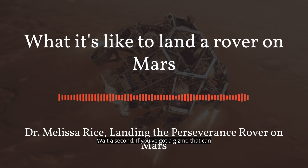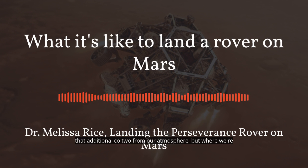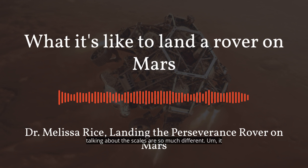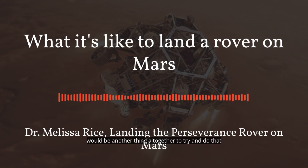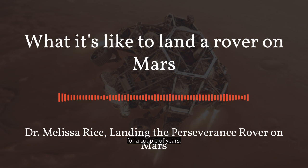Wait a second. If you've got a gizmo that can take CO2 and turn it into breathable oxygen, we need to set those things up right here, don't we? We certainly could use some help here on Earth removing that additional CO2 from our atmosphere. But where we're talking about, the scales are so much different. It would be another thing altogether to try and do that on a planetary scale. We're talking about keeping just a couple human beings alive for a couple of years.